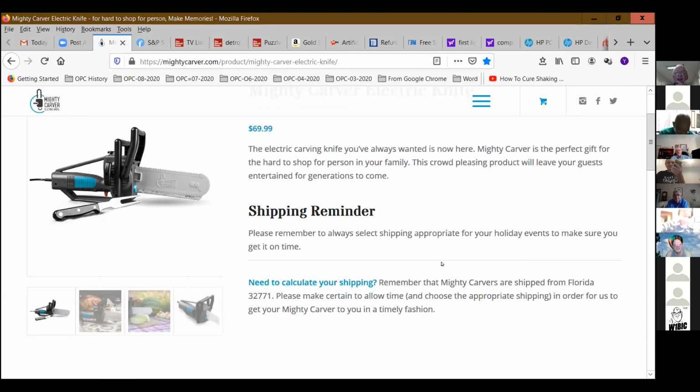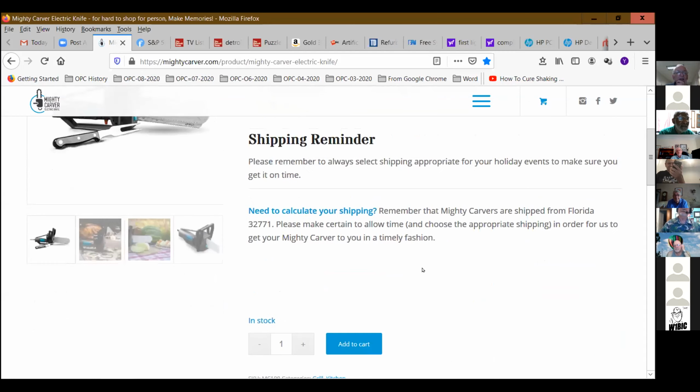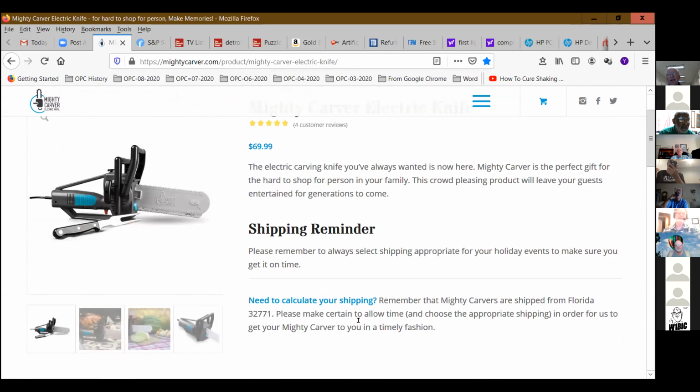And it looks like it's actually available. Where is it made? Oh, it's probably made in China, like most of the other stuff we come across. This was a site called mightycarver.com, and you can add it to your cart and buy it directly from them. So you don't have to mess around with eBay or Amazon. You get direct with the supplier.